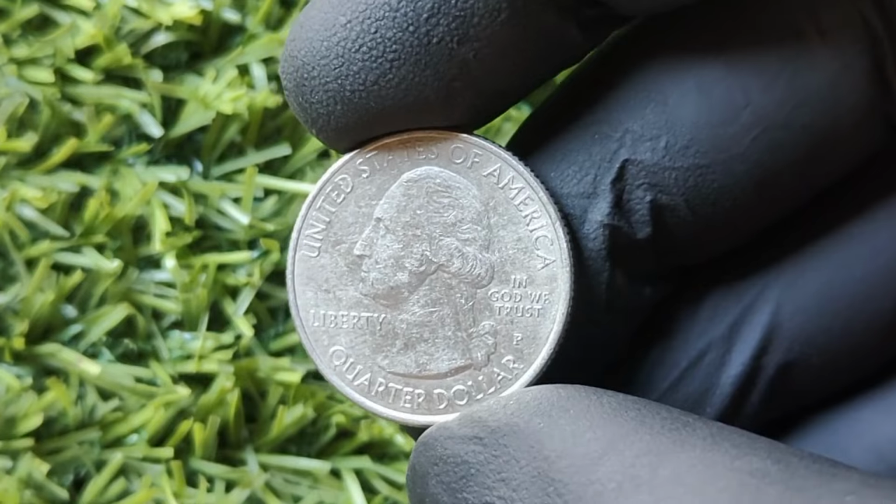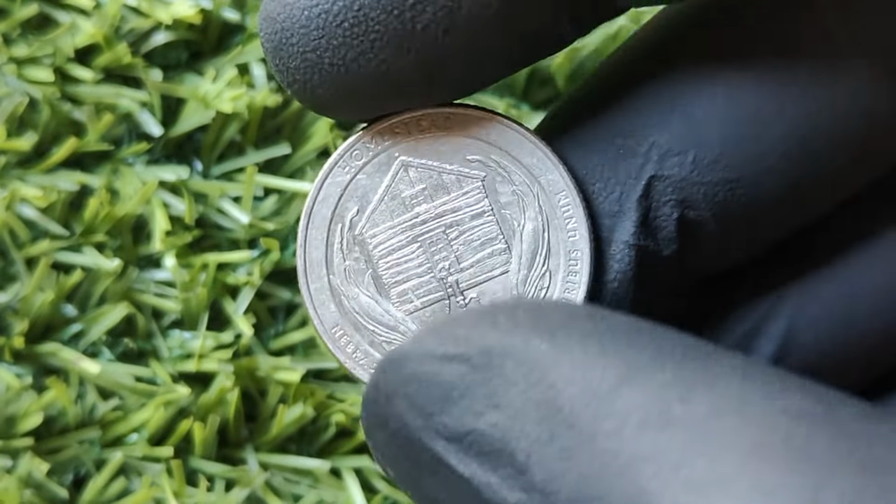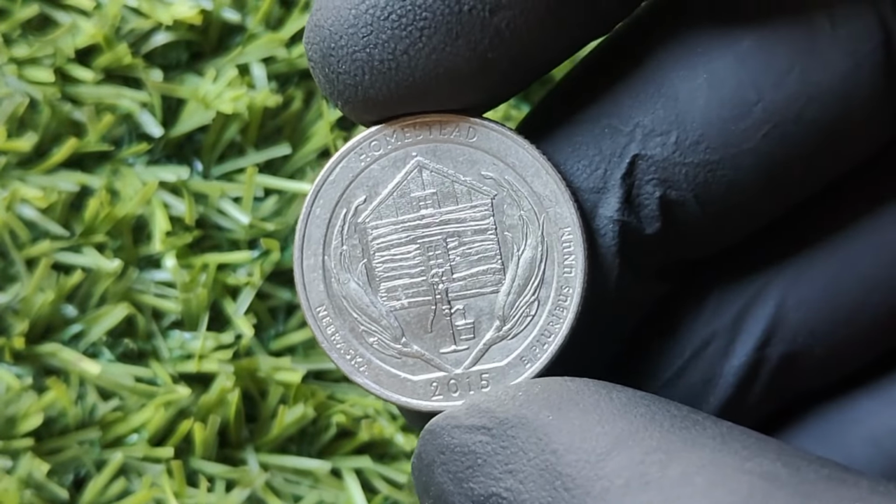So go check your pockets, your drawers, your floorboards, wherever coins hide, and who knows, maybe you'll be the next person to turn 25 cents into $6 million.